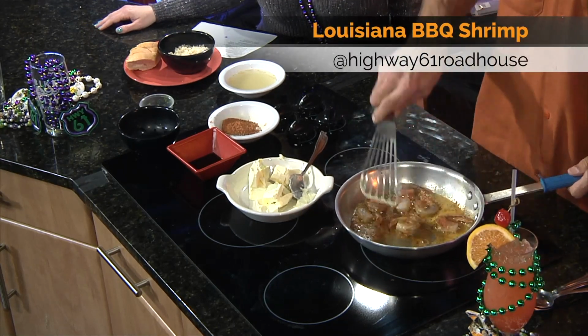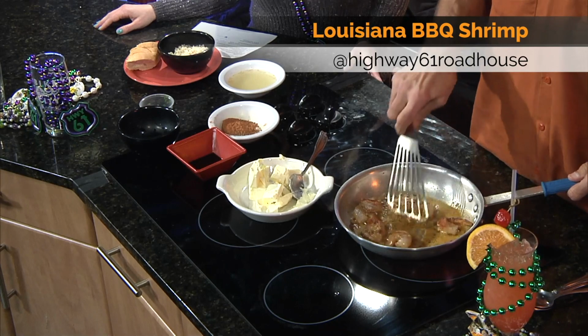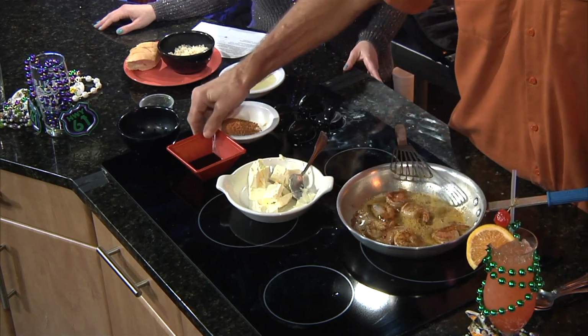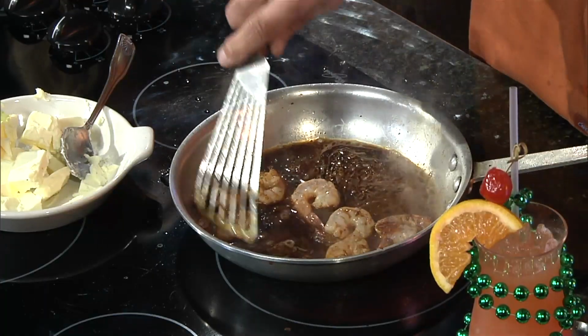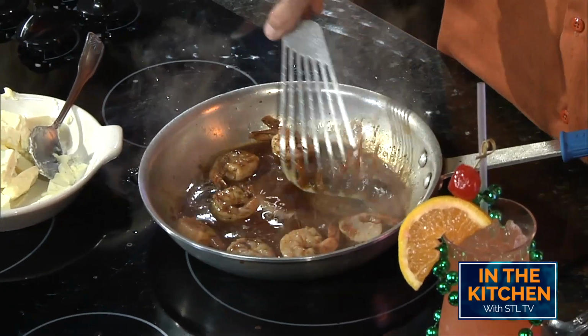Great. So we got our shrimp. We add some Cajun seasoning that we make in-house. Can you share, perhaps, what those seasonings are? Oh, it's got cayenne, paprika, oregano, thyme, all kinds of things. Add some Worcestershire sauce, which is used in a lot of Cajun cooking. For those of you watching, we are listing all those ingredients on the screen in case you want to attempt it at home. If not, pop on down to Highway 61. Our last ingredient is a beer and seafood stock that we make to finish the shrimp off and let them cook and absorb all the flavors.